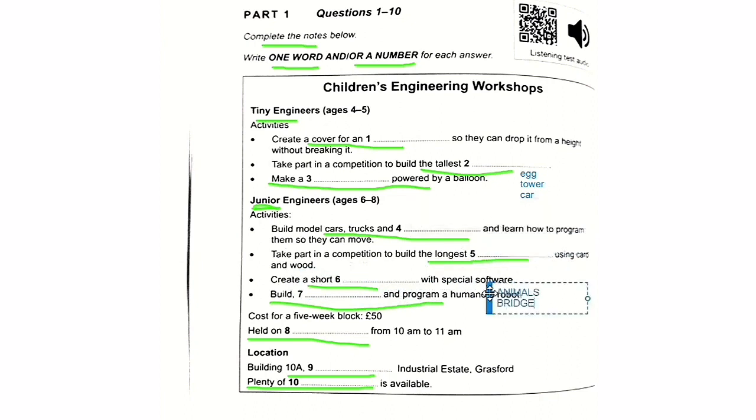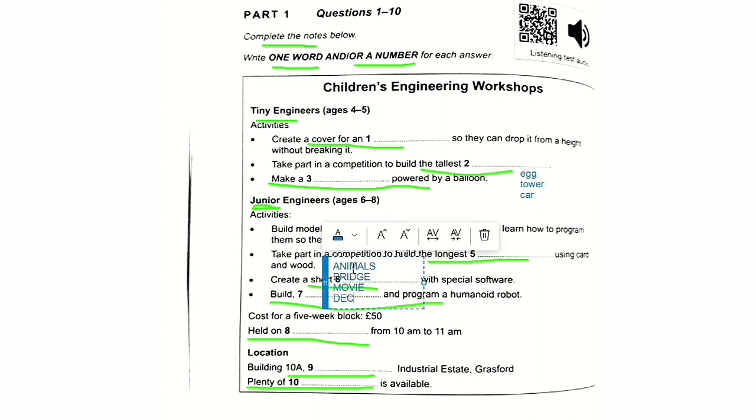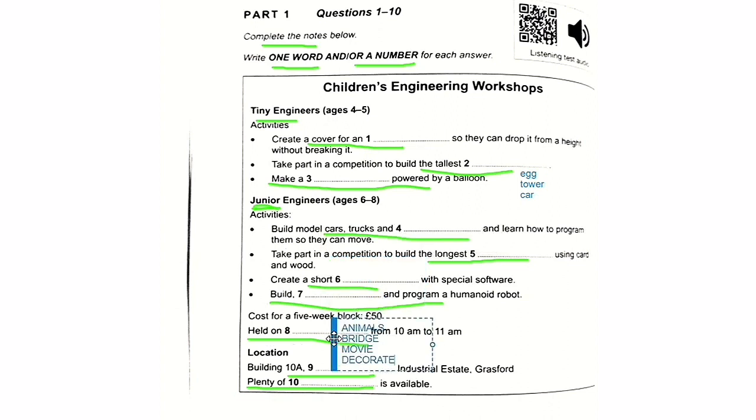Then they have something a bit different, which is to think up an idea for a 5-minute movie and then film it, using special animation software. You'd be amazed what they come up with. And of course, that's something they can put on their phone and take home to show all their friends. Exactly. And then they also build a robot in the shape of a human, and they decorate it and program it so that it can move its arms and legs. Perfect. So is it the same price as the tiny engineers? It's just a bit more, £50 for the 5 weeks.